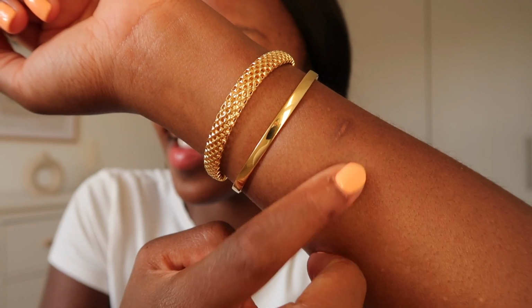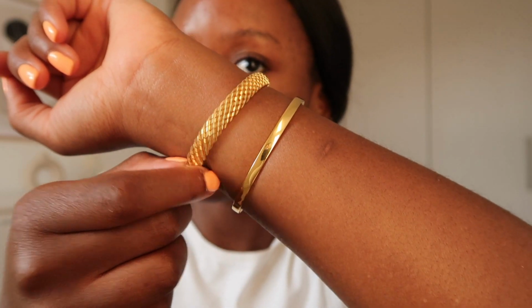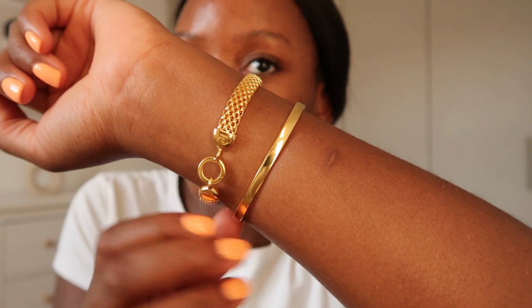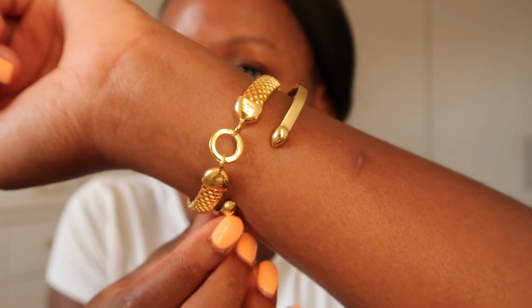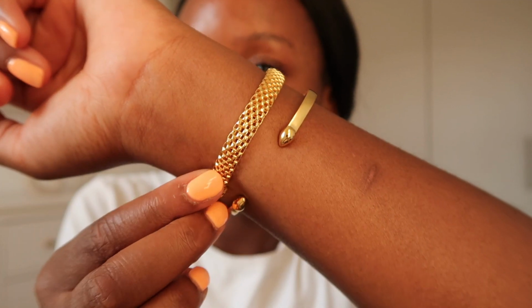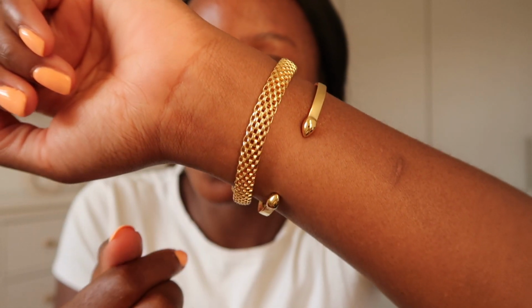I love that look. So the final piece which I picked up is the Doina wine chain bracelet. Excuse my scar, but this is just what the chain bracelet looks like. It's absolutely stunning. I love it so much. I really do feel like these two work perfectly together. Oh, I absolutely love this. It is so, so, so pretty.